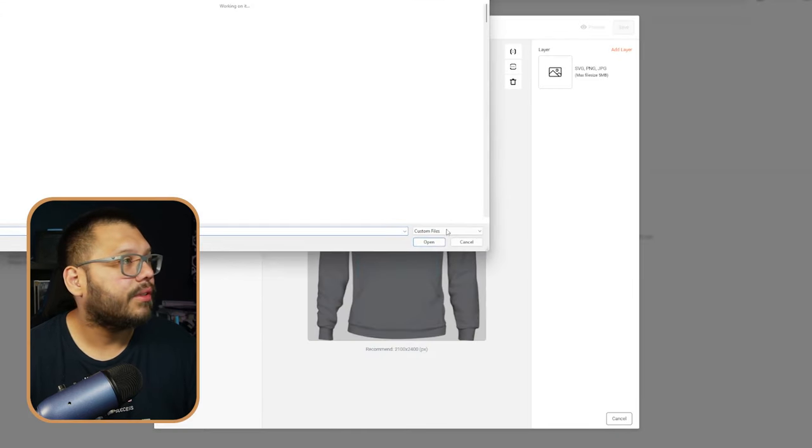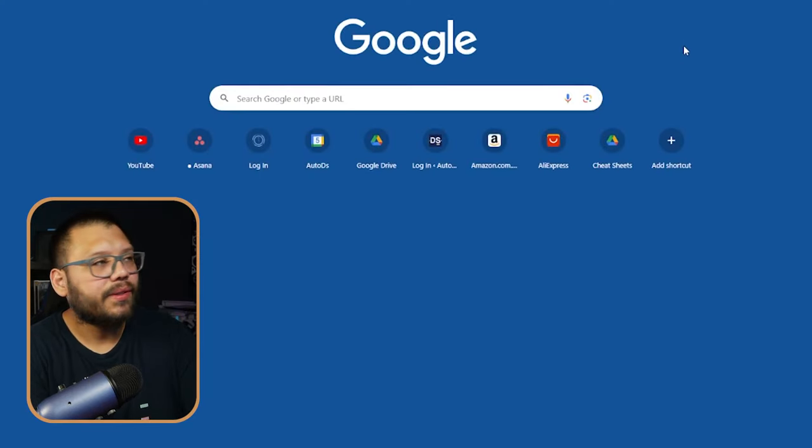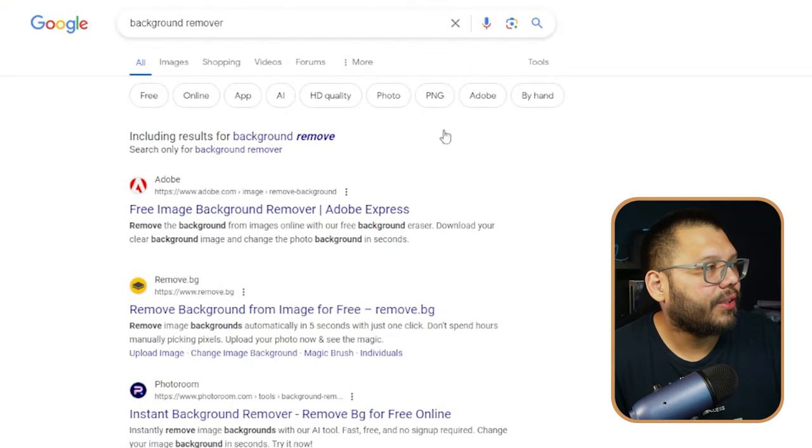Click on add image. Okay, so it didn't remove the background, unfortunately. So what we would have to do, if this ever happens to you, and this is a common occurrence, is just go to a background remover. Just Google background remover, and you can choose any one of these. Look at that, a free background remover from Adobe. If you want, I'll include this also in the cheat sheet.